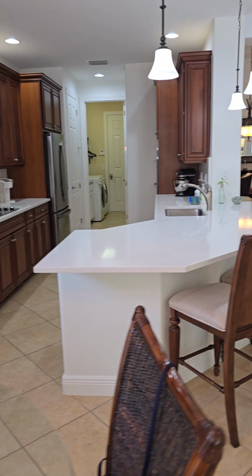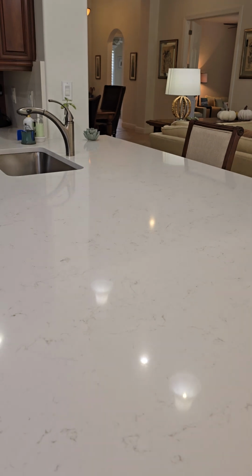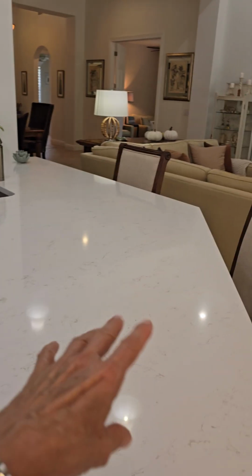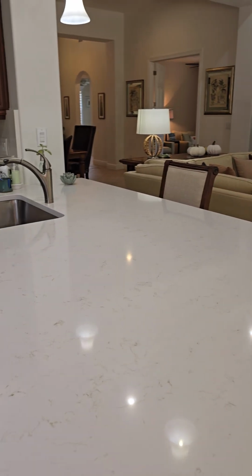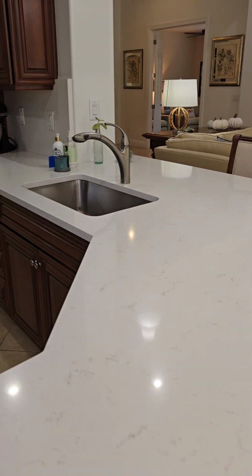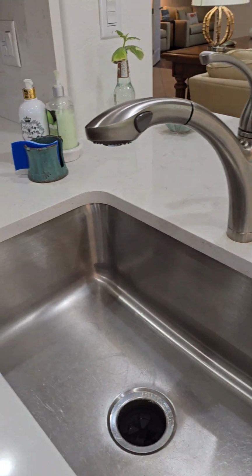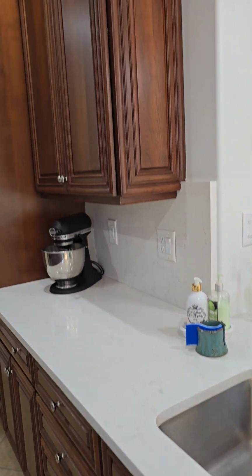And then we have a fabulous kitchen. Let me show you the kitchen. It has what they did new, a beautiful quartz countertop. They took the elevated bar down and made it more modern. They have a good size sink here, which I have one at home and I really love it.